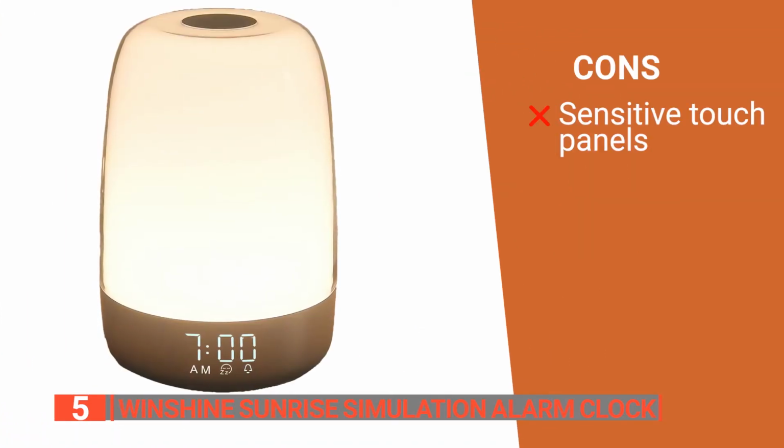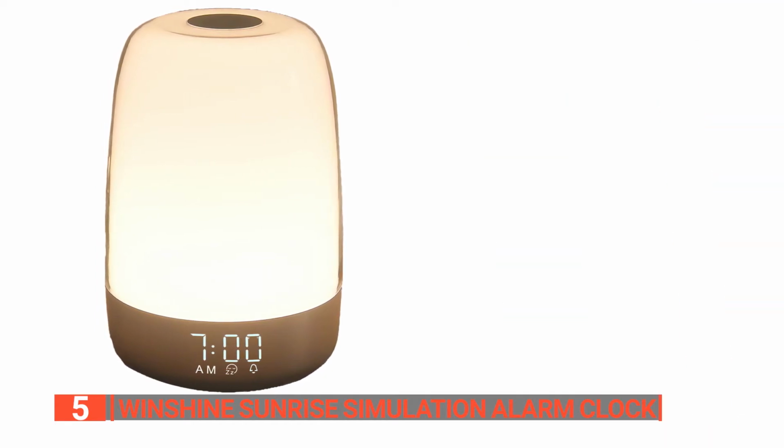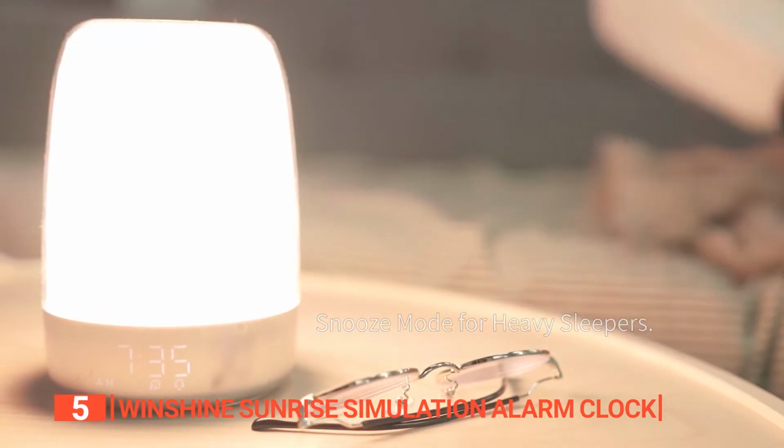However, some users may find the touch panel overly sensitive, leading to accidental activations. The Winshine Sunrise Simulation Alarm Clock is perfect for anyone seeking a soothing wake-up experience and versatile bedside lighting.